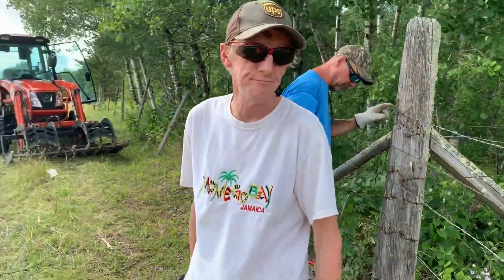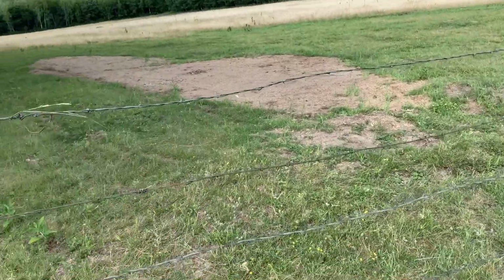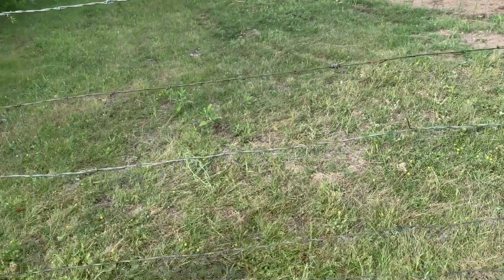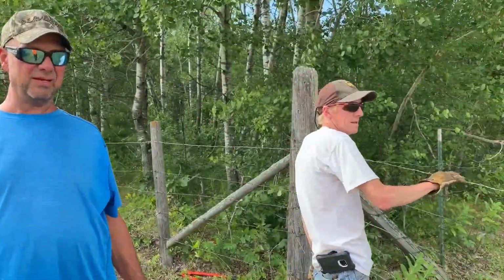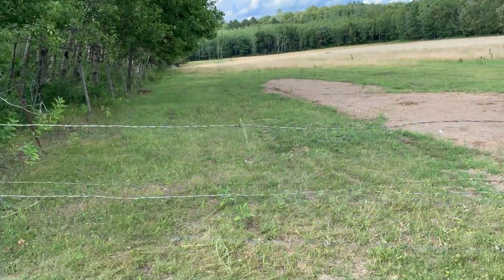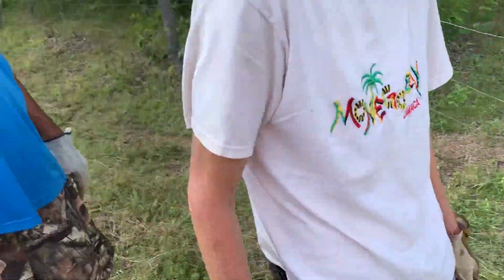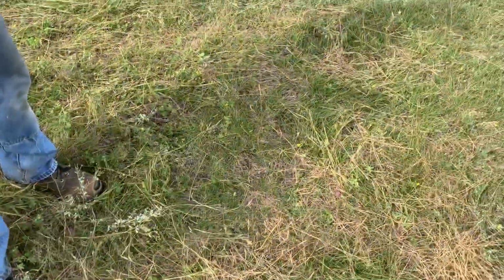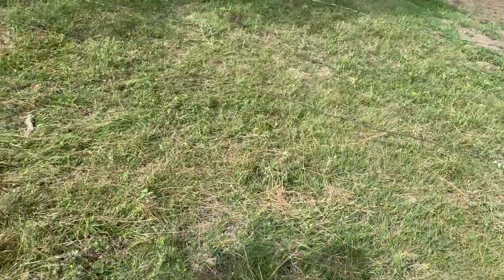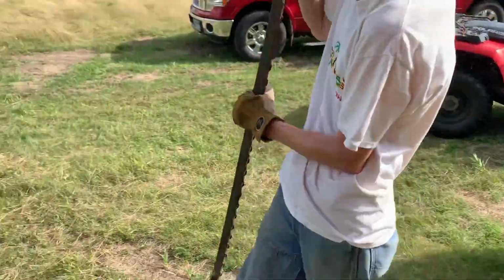I'll keep the cow up. Maybe with a couple of posts. You're gonna put posts up or you're gonna be postless? I'll do one. One post. I don't feel like putting one in. You just don't? Why? You got all the wire right there. I suppose it could make it so the cows don't actually push through. You end up with a cow with a bunch of barbed wire around his leg.